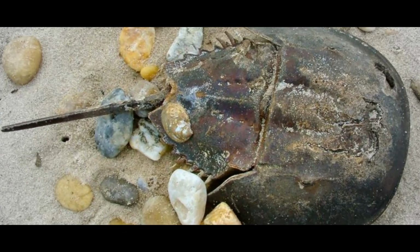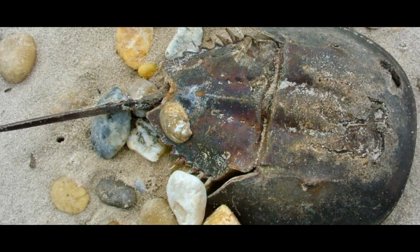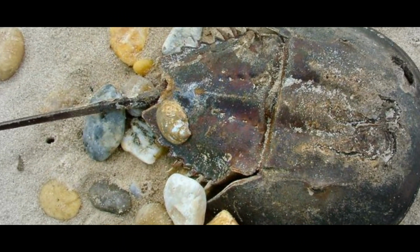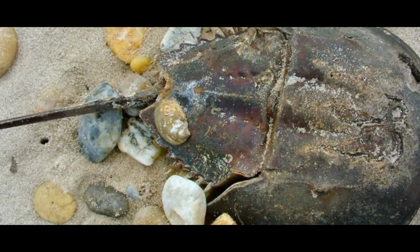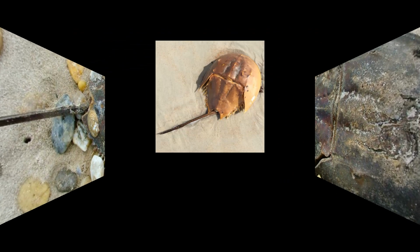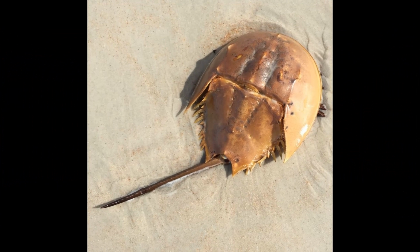Horseshoe crabs possess an impressive ability to orient themselves and navigate. They use a combination of vision, touch, and chemical cues to find their way in their habitat. They can detect changes in light and are particularly sensitive to the moon's phases, which helps them time their spawning migrations.